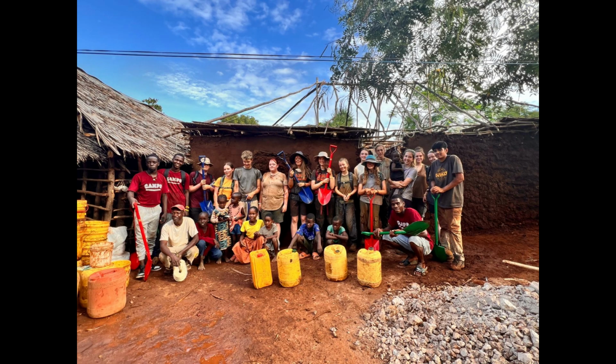This was the very first mama's house that we worked on. It involved mixing dirt to make mud. We all got very stuck into it.